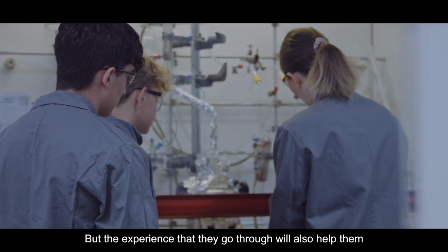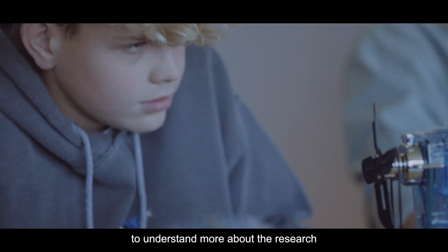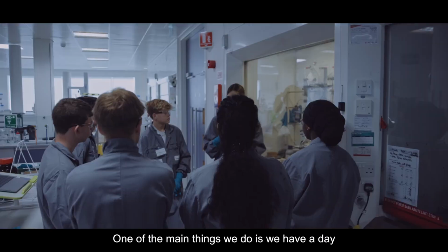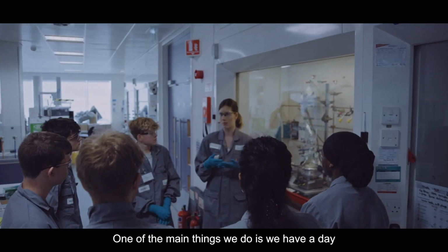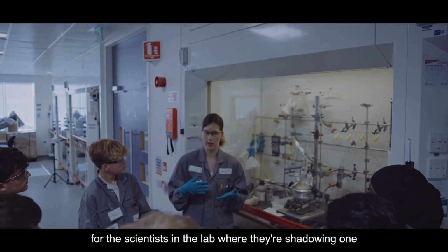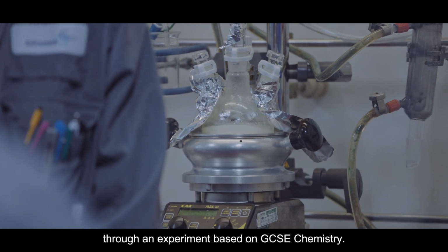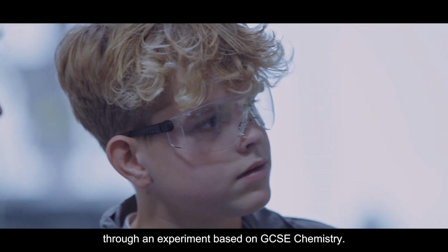But the experience that they go through will also help them to understand more about the research and development process as well. One of the main things we do is we have a day for the scientists in the lab where they're shadowing one of the chemists who runs them through an experiment based on GCSE chemistry.